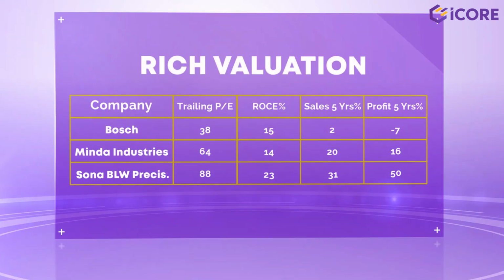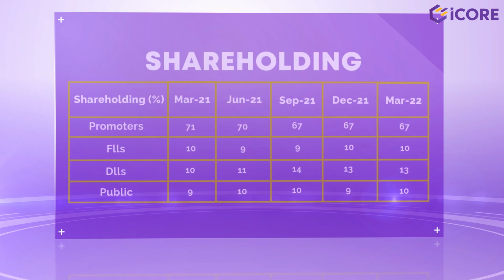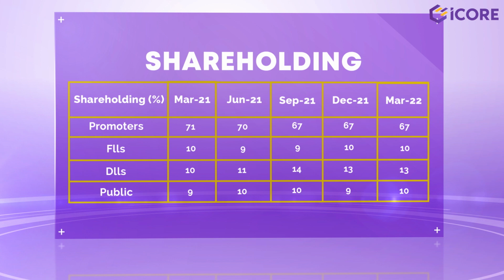Valuations and shareholding. On the valuation side, the stock trades at rich valuations. At Rs 540, the stock trades at 64 times PE, which is below the 3-year median PE of 67 times, but above the 5-year average median PE of 42 times. On the shareholding front, mutual fund holdings have gone up by 3% to 14% in the last 1 year, while promoter holding has gone down by 3% YoY.